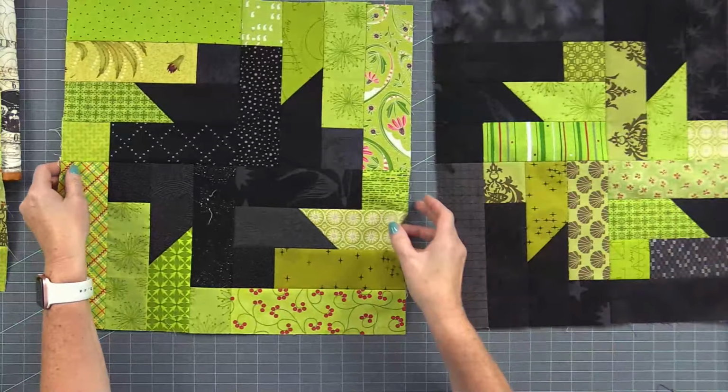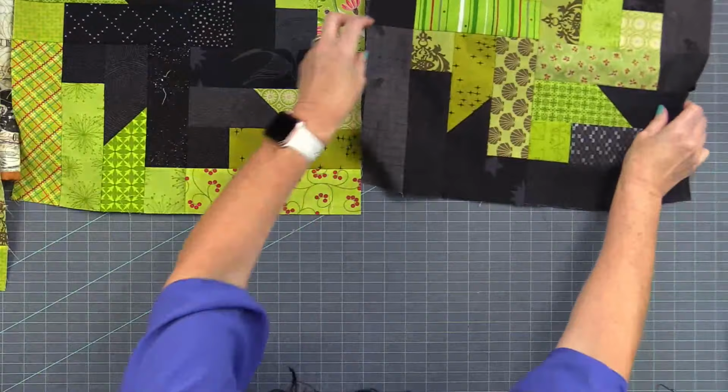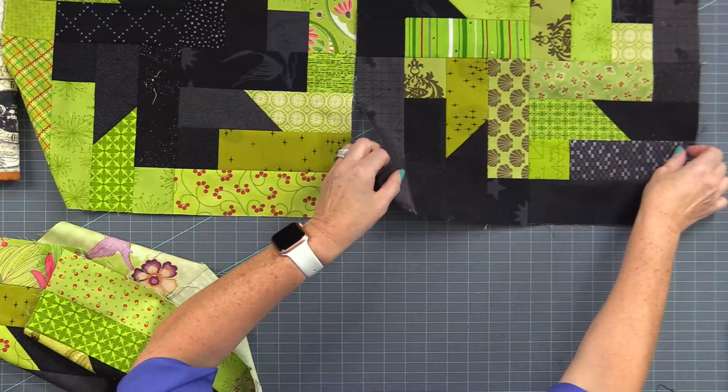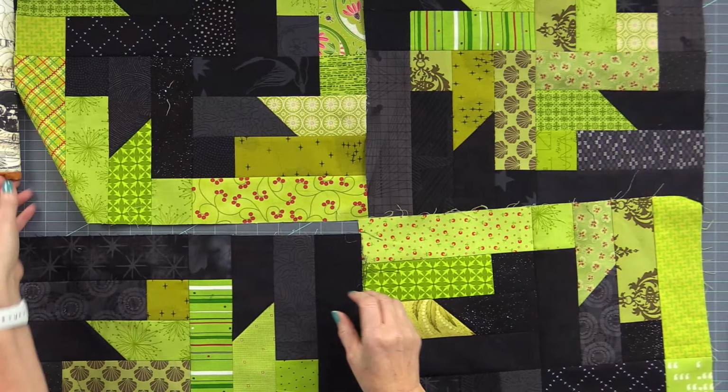So once we have all our blocks done, what you want to do is lay them out, and the original pattern is just alternating the lights and darks. So first row would be dark, light, dark, or however many blocks you have. It of course depends on the size, and then you would have a light block here and a dark block down here. So that's how that would come together.